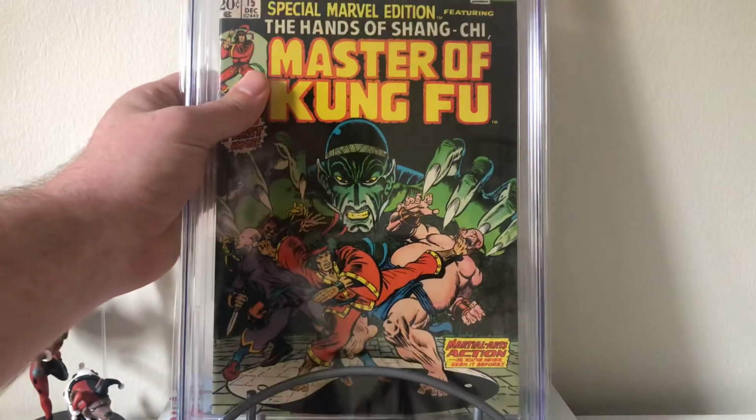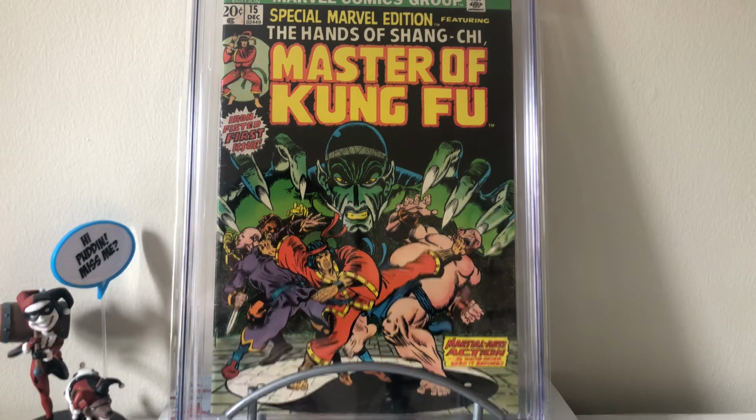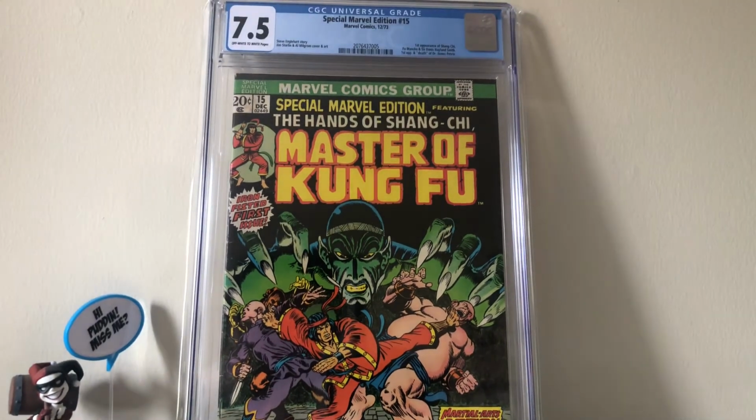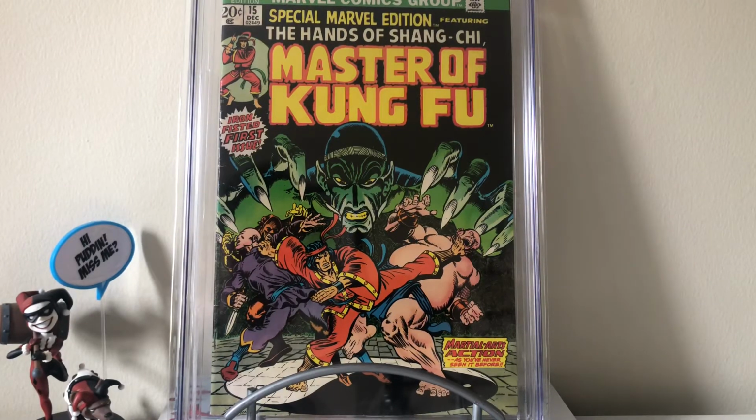But here's the thing: my focus this year was selling books, trimming down my collection, determining what's important to me, going after some big books. So what I did was I actually sold my copy of Master of Kung Fu, or Hands of Shang-Chi. Sorry, Special Marvel Edition featuring Hands of Shang-Chi, Master of Kung Fu, number 15. I got that in a CGC 7.5. I had this in a 9.4 CBCS.